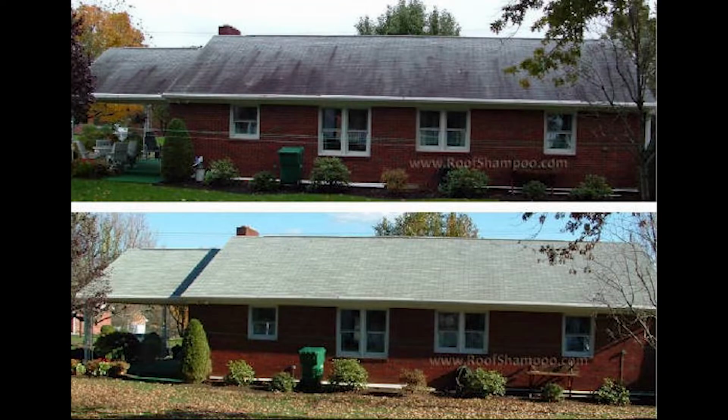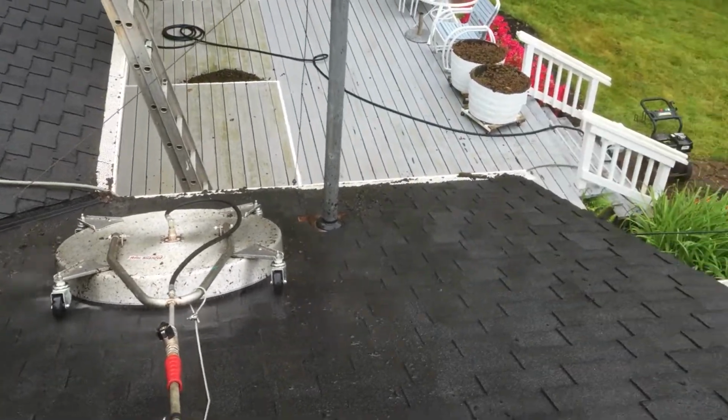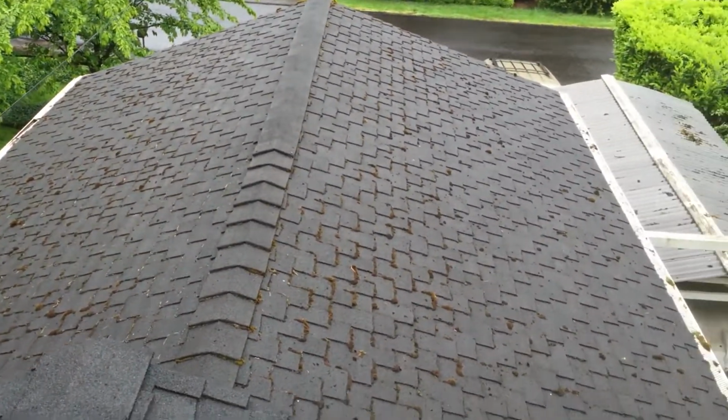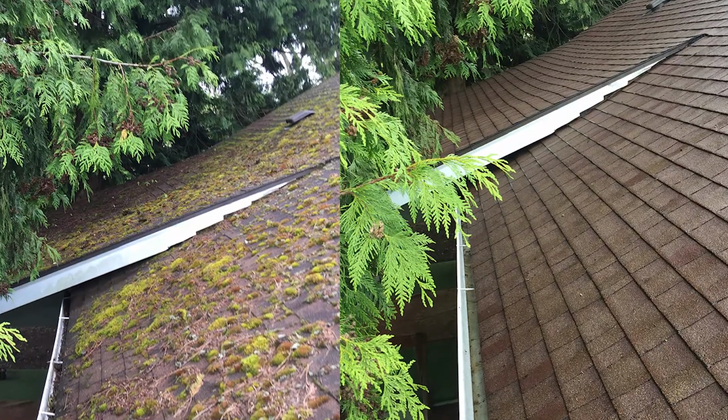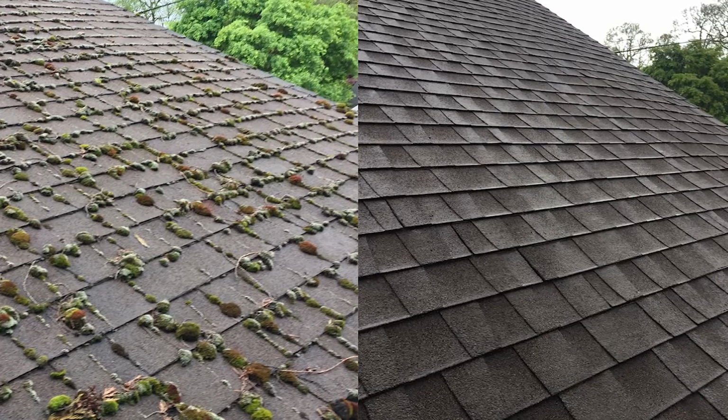Whether it's on the market, in need of a fresh new look, or if your business needs a clean appearance, we will remove the discoloration on your roof that cannot be undone by hand. The roof shampoo system is preventative maintenance at its best. It is important that you maintain your roof so that any of the previously mentioned growths do not cause any further damage to your home or business.